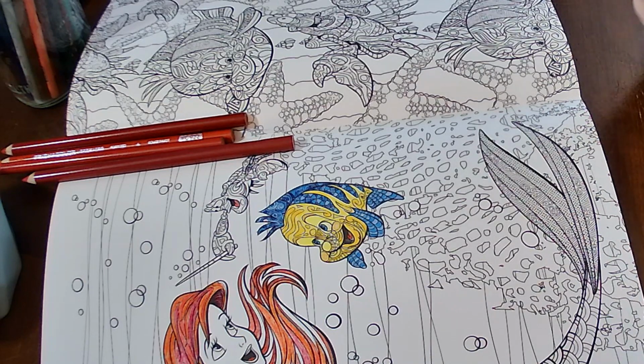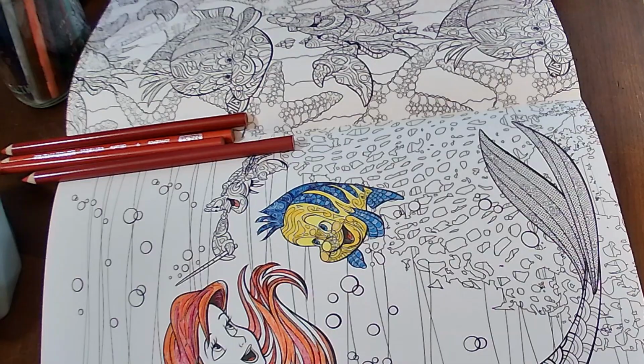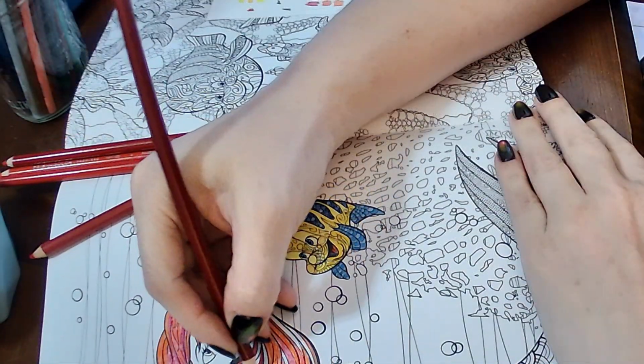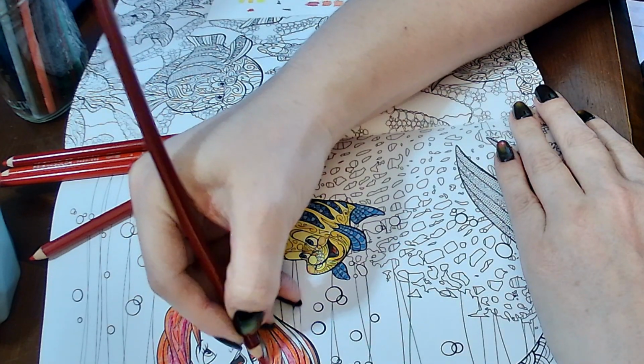And this is the Crimson Lake. This is a darker color, isn't it? Huh. Okay, a few of these darker shades here. That's nice.